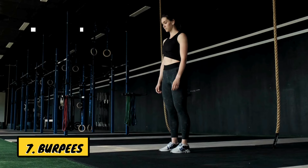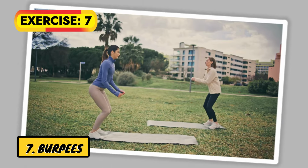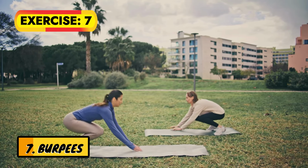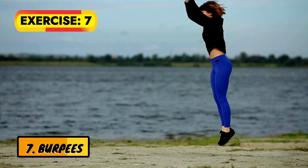7. Burpees. Here comes a full body fat blaster: burpees. They're tough, they're sweaty, but they work. Begin standing, then squat down, jump your feet back into a plank, do a quick push-up, jump your feet back in, and explode upward into a jump.